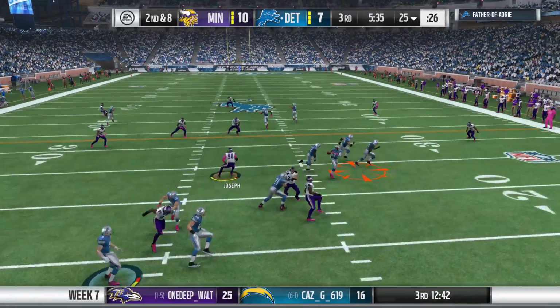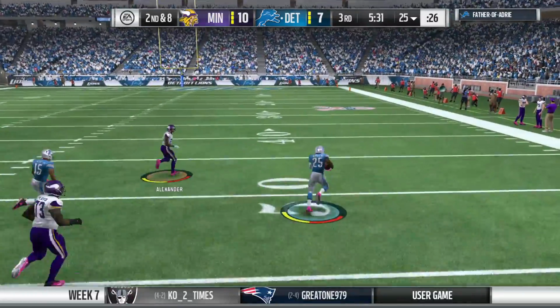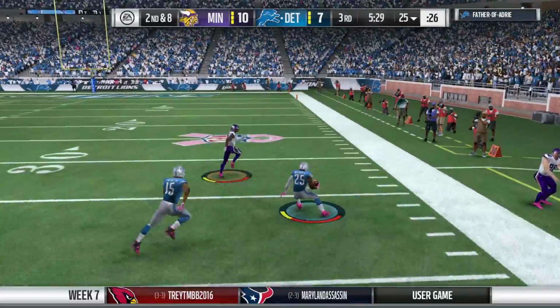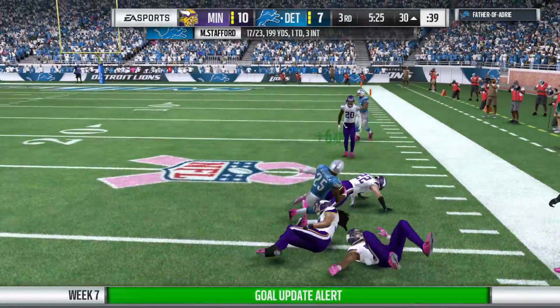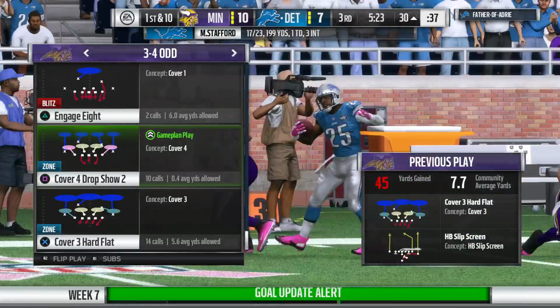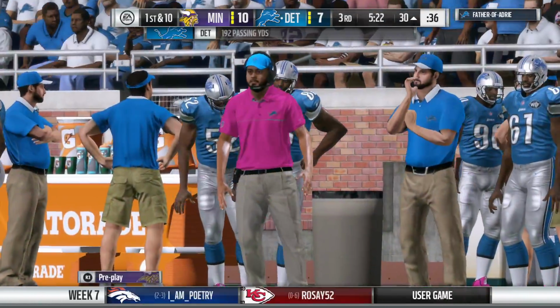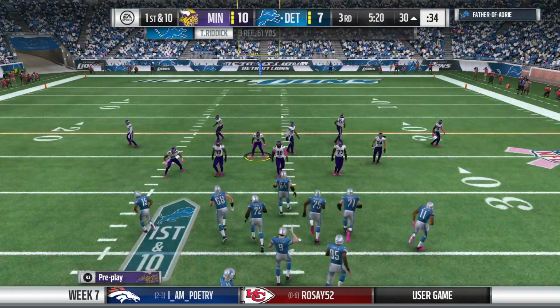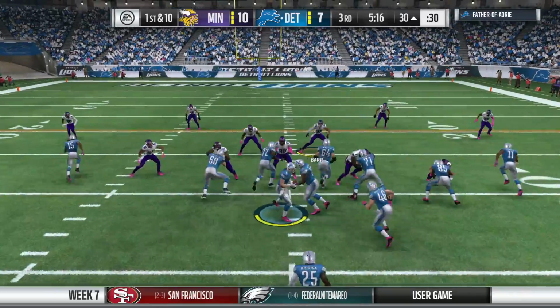On 2nd down, here's Stafford. This is Riddick on the screen. They find some open field here, and he gets all the way down to the 30-yard line. A huge play there on the screen pass. 45 yards.